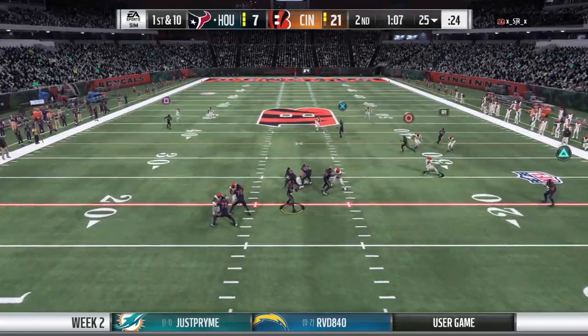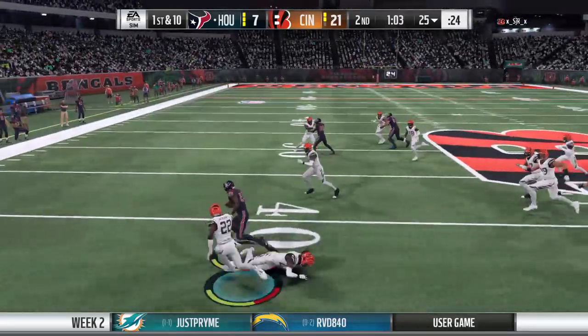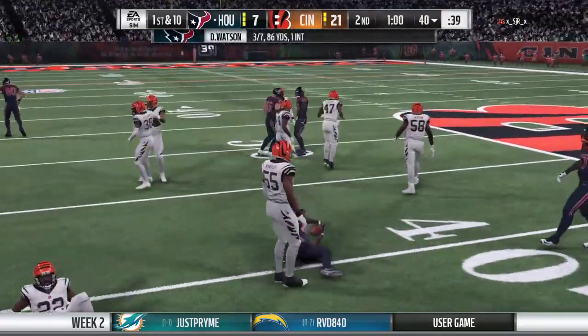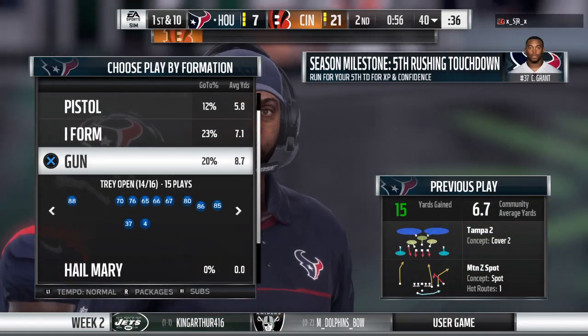On first down, it's Watson. And he's got the rookie. It's D.D. Westbrook. And down he goes, but he takes it up to the 40. 15 yards, the Texans pick up the first down.